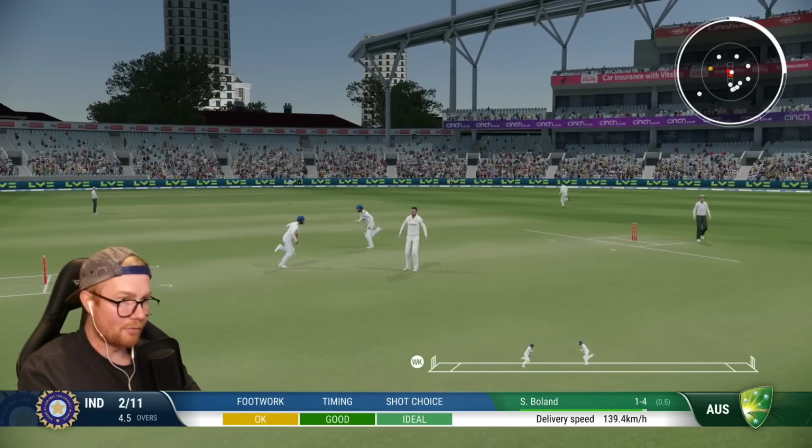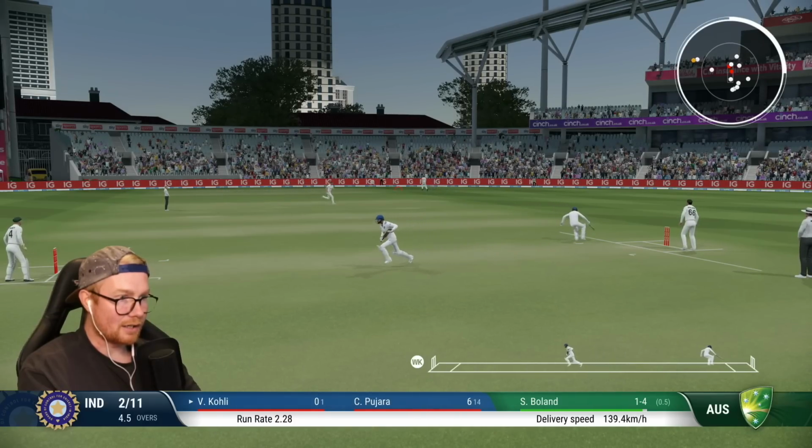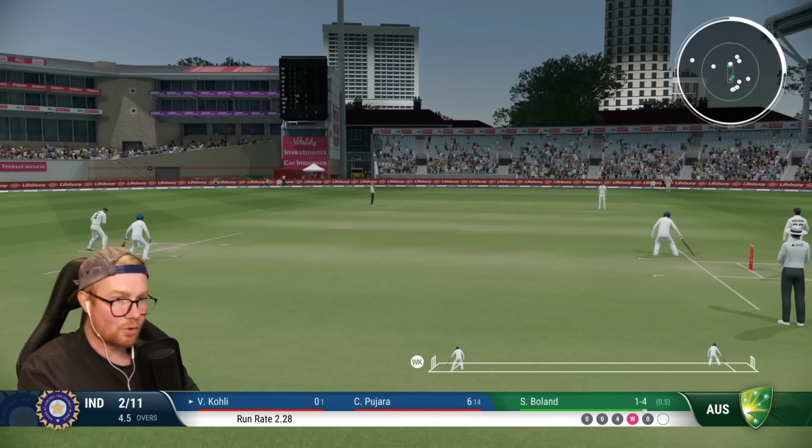And Kohli's going to get off the mark pretty much straight away. He's hit that on down to deep mid wicket. And I think we're going to settle for just the 2. But Kohli off the mark in the World Test Championship final.